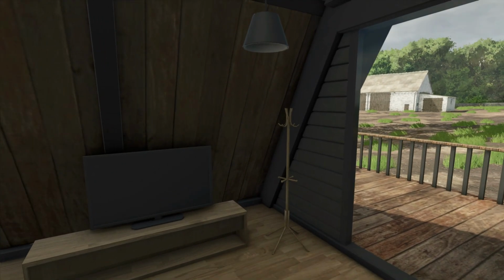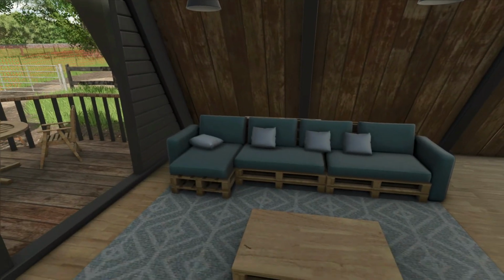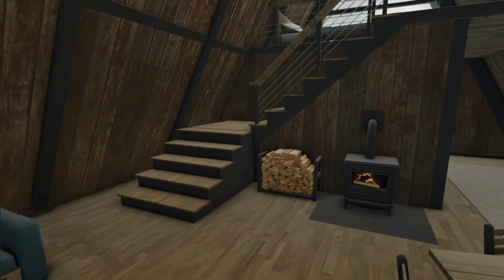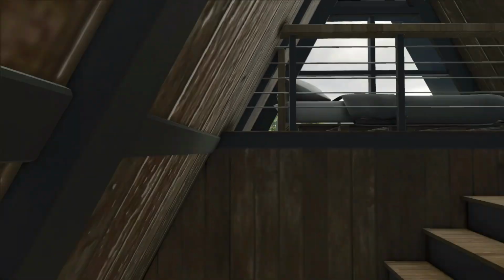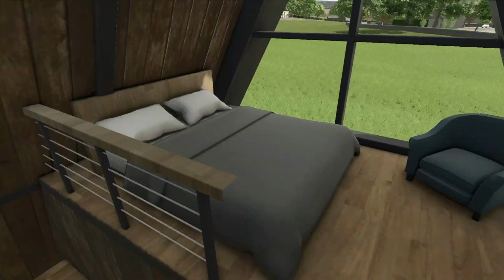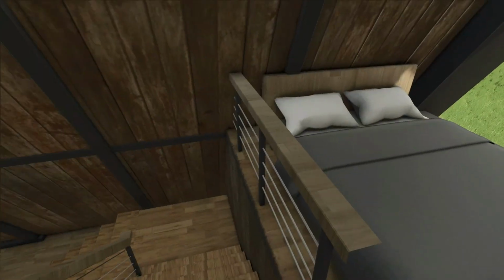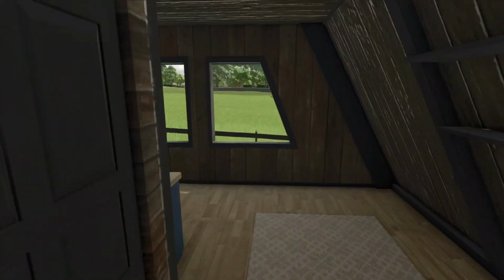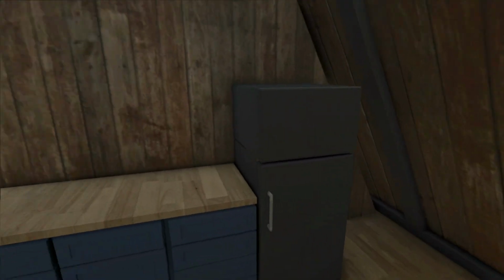So yeah, everything that we see in here, all of the furniture, like the sofa and the TV unit over there, is ours. We don't really need anything more than this. The bed upstairs, yeah, it looks kind of decent and clean at least. Okay, so let's see around the back over here. What do we have? Oh, we've got a little kitchen and a refrigerator. So yes, that is pretty much all we need, guys.